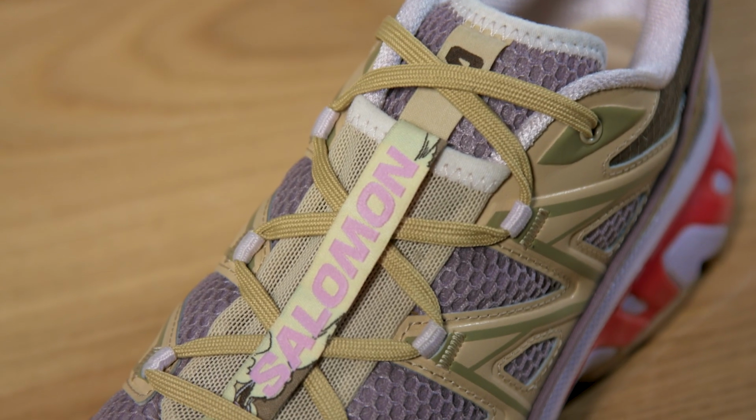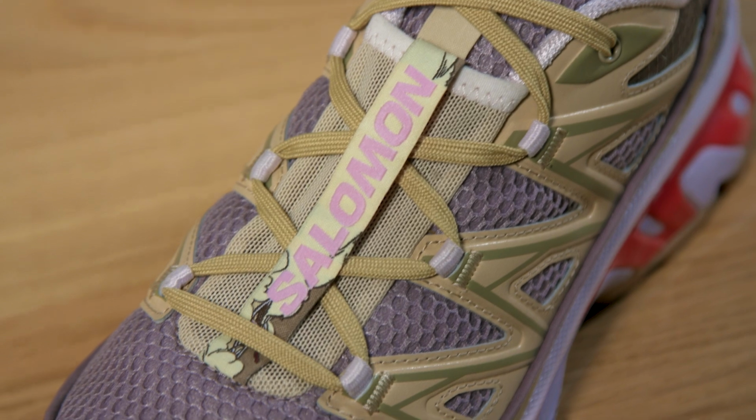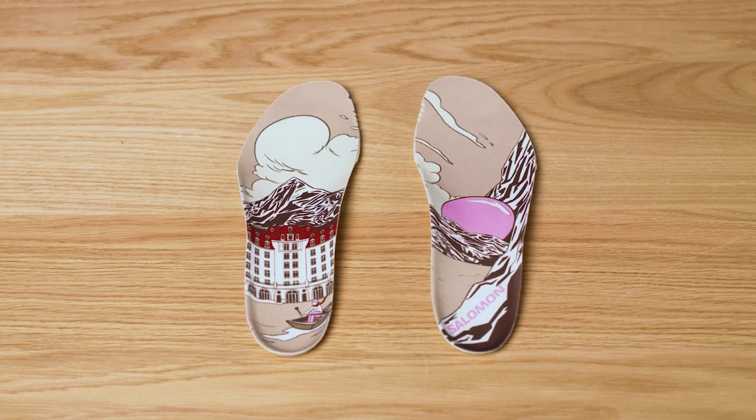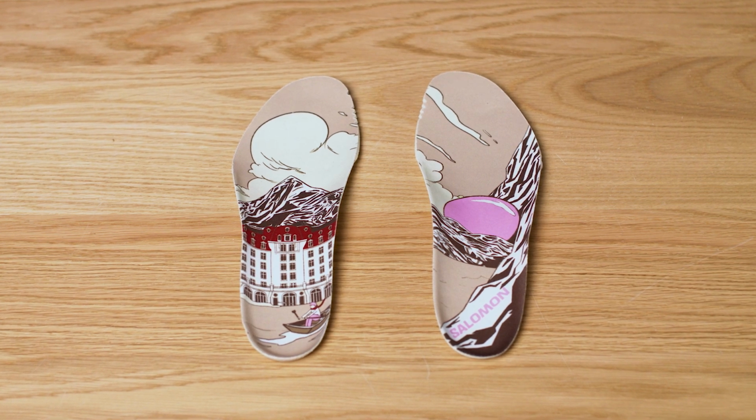So it's not just a colourway, it's not just a couple of colours on a shoe. When you get hold of the shoe, you've got this woven label down the tongue, and the footbed with the graphic on it, so we've really brought it to life. We've really dialed up the details on these shoes, and I don't think I've seen anything else XT6 that's done that. You might be able to correct me.